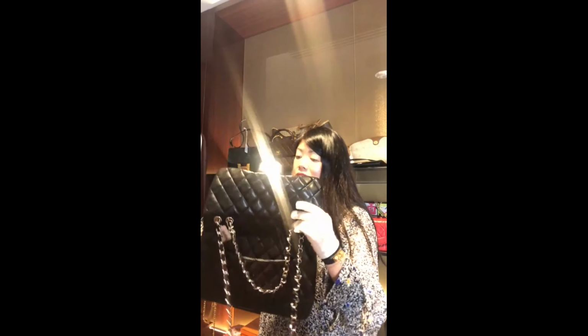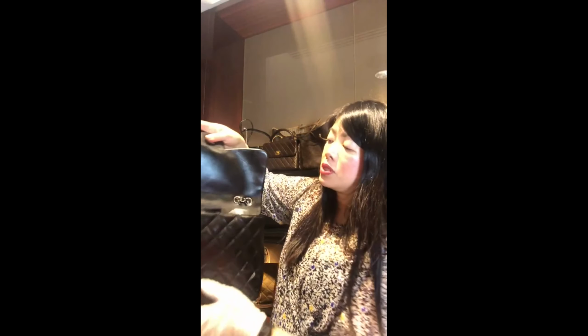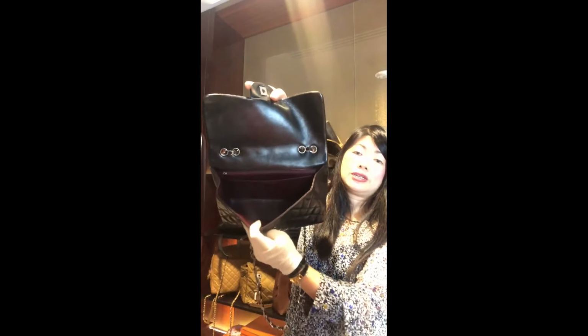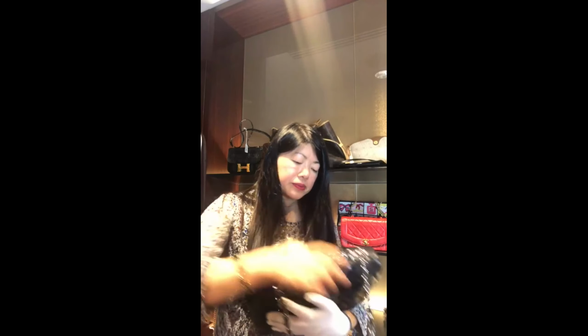So yeah, let me just adjust that for you. Let's just see. Yeah, this comes with its dust bag, and I believe it also comes with its card as well, and a little care booklet. Let me just double check. Yes, it does. Comes with the card and the care booklet, and it's in wonderful condition, lovely clean interior. And this is the equivalent to the 12-inch jumbo size bag, and I'll just put that to scale on myself so you can see how big the bag is.